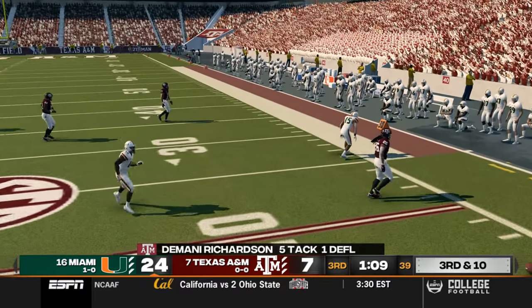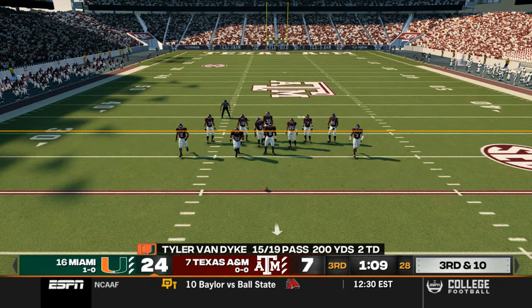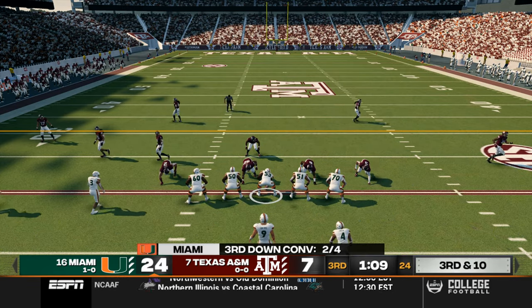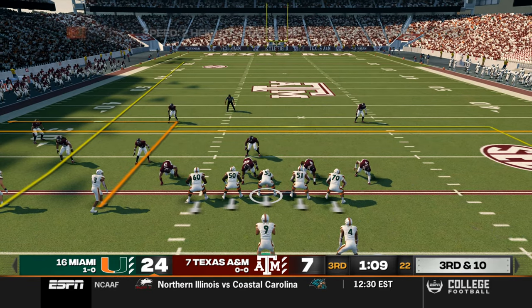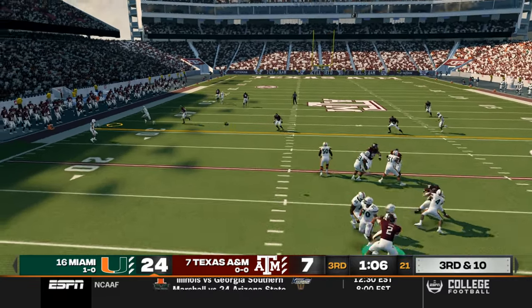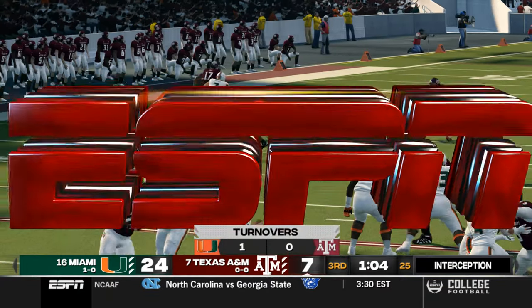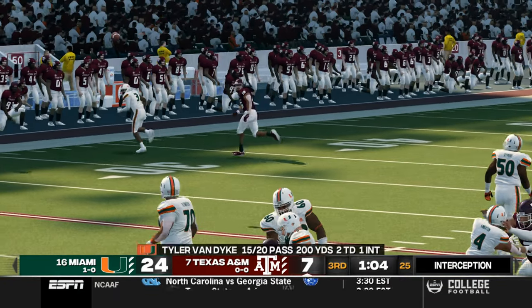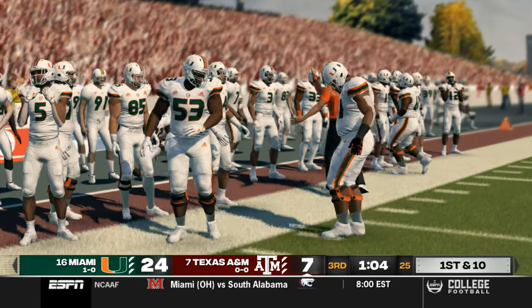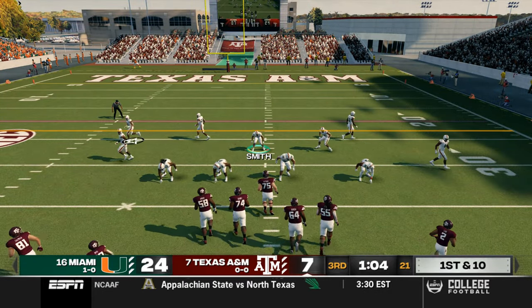Zipped it out, and that was almost picked off. It's an intelligent play by the defender. All you have to do sometimes is get your hand on the ball. Gets nailed and it's intercepted. A well-timed interception there. Well, they're still down by a couple of scores, but the turnover certainly helps their chances. If they score on this drive, they're right back in the game. It's first and 10. Ball on the 33.